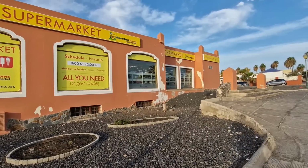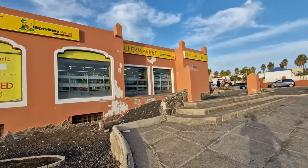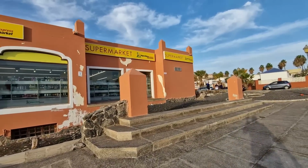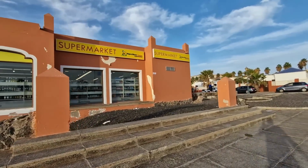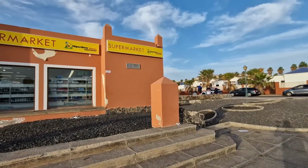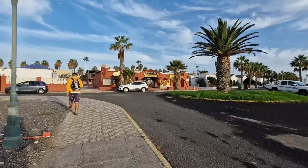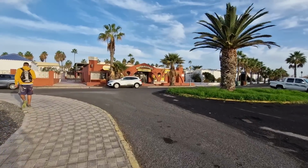We do like using these because you get a lot of fresh fruit and things like that in them. Really good quality products in there. A lot of English brands as well, but if you really want English food, over the other side there we've got the Brit Food supermarket as well.